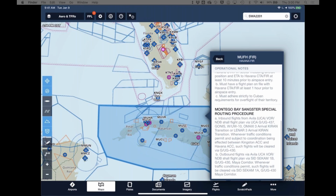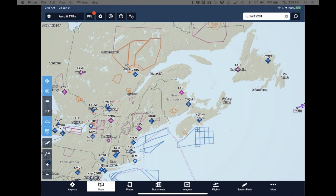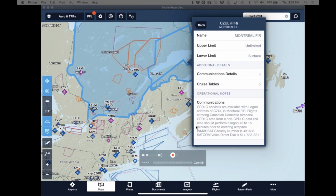It's also extremely useful if doing a crossing over the ocean or up in Canada where CPDLC is readily available. By simply hard pressing on any one of the FIR boundaries up in Canada or over the Atlantic, you'll quickly see CPDLC services, you can log in, and what the address for that login is. I should point out that all of this information is coming directly from Jeppesen. So if you're used to the information that JEP-FD provides for FIRs, you can rest assured you're going to find pretty much the exact same information here because it's coming directly from them.